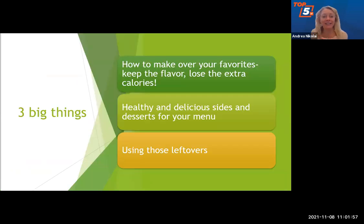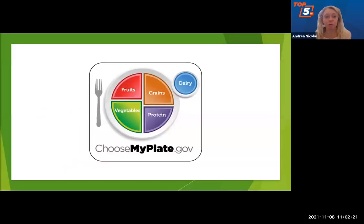So the three big things we'll talk about today will be how to make over your favorites by keeping the flavor and losing those extra calories, healthy and delicious sides and desserts for your menu, and using those leftovers. Sometimes we have the meal and most of it gets gone, but then there's the few remaining ones. So just ideas for how to use those, so maybe you don't have to throw them away and you can actually enjoy them again in a different way.